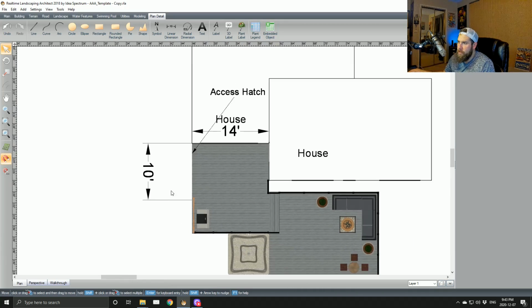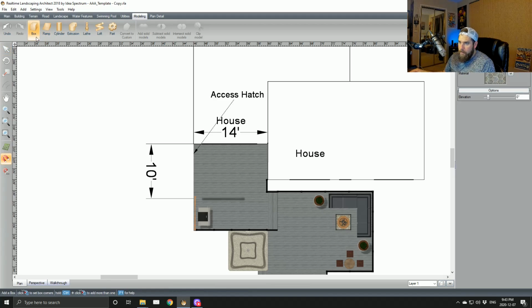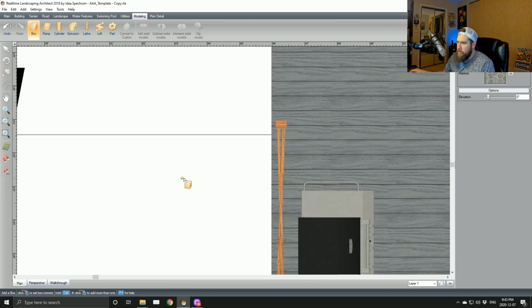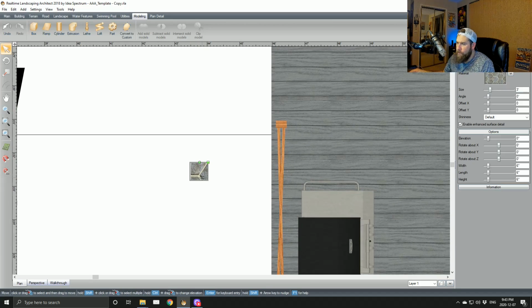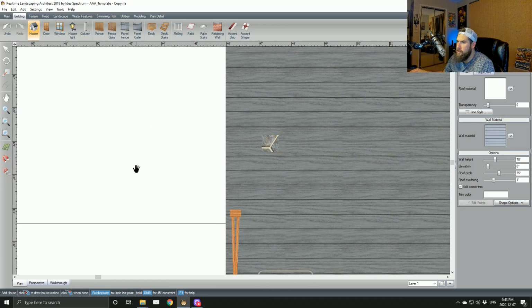Okay, so what we're going to do is I actually have some posts already made, but I'm going to make a post here for you guys to understand how to do it, for people who want to use the program. So I'm going to just make some posts. You can actually just use a house tool in here and build a house, but it just doesn't look as nice when you do it that way.